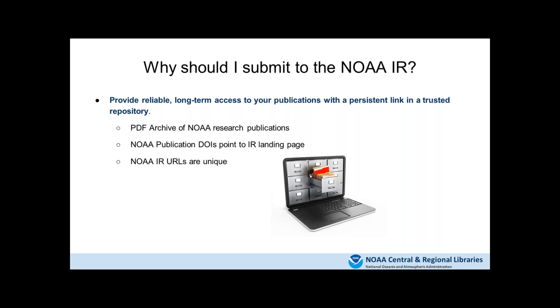All NOAA publications with library assigned DOIs, so those tech memo series, tech report series that have DOIs, those DOIs point to the institutional repository page. It points to the document's landing page in the IR. With that being said, all URLs in the repository are unique. So if a document does not have a DOI assigned to it, if it's a tech memo from 1993, we did not assign a DOI to it, but the URL for that item in the repository is a permanent and unique URL. So you can sort of treat it like a DOI without it being technically a DOI.